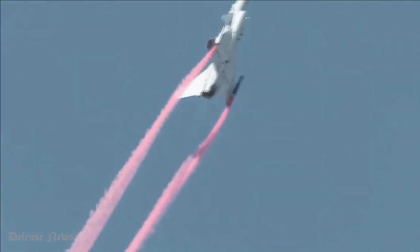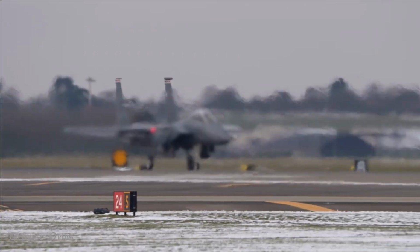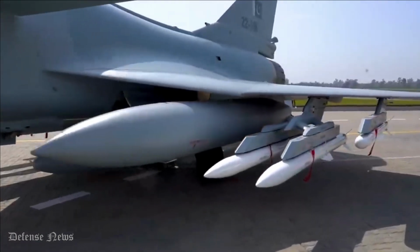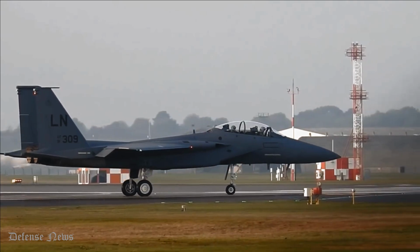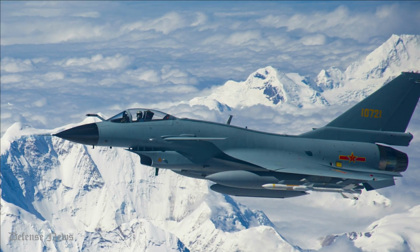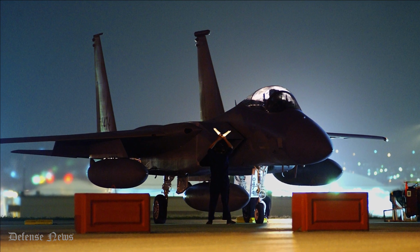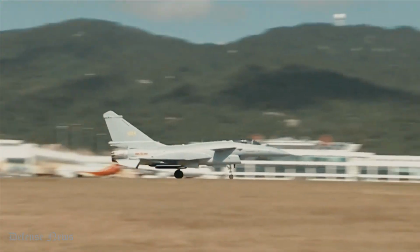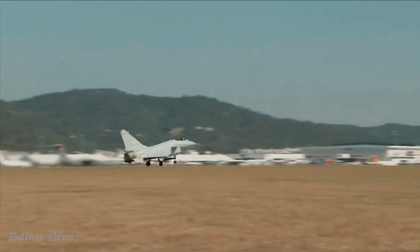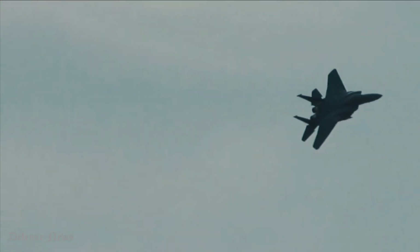The APG-63 V1 radar armed many F-15s in the early 2000s, but in 2000 Boeing and the U.S. Air Force took a major step in adding an AESA radar to the F-15 with the APG-63 V2, perhaps in an attempt to surpass the then-emerging J-10. The AESA radar, a variant of which now arms the F-15EX and even the F-35, massively increases precision to detect trajectories and destroy multiple targets at once, with far greater effectiveness than traditional radars.